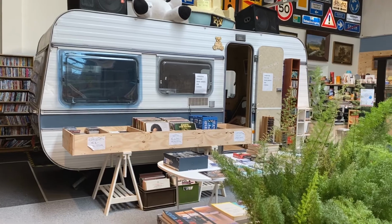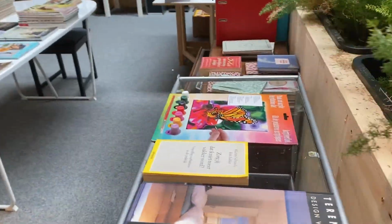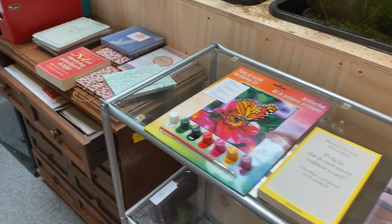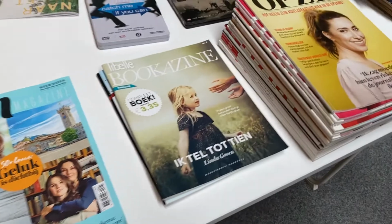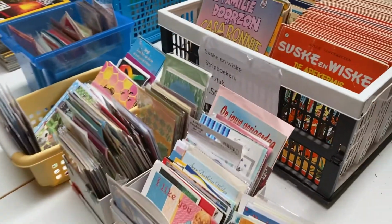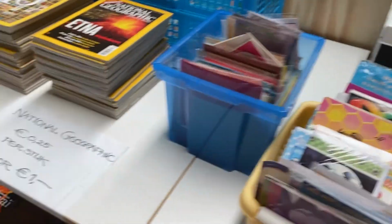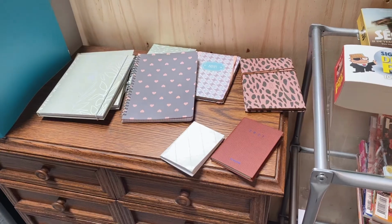Thrift stores often have a big range of old books and stacks of magazines. I've noticed that at my local thrift stores, people also often drop off fairly new magazines. They're usually in really good shape and full of beautiful pictures and illustrations. I also found a really big box of old National Geographic magazines, which cost me only 1 euro for a stack of 5 magazines. I mean, that's a good deal, baby.